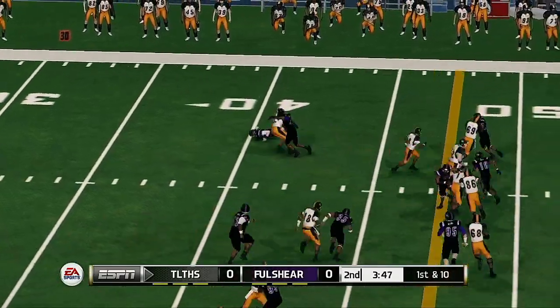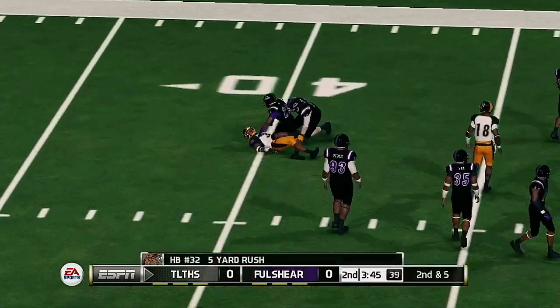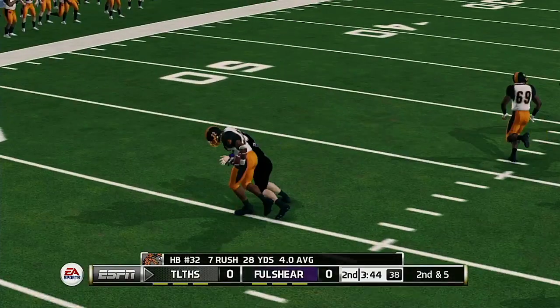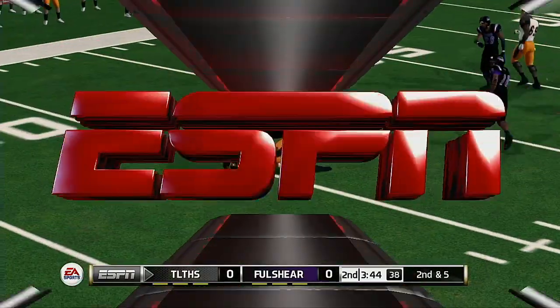Takes the ball inside. They go to the left for a nice gain. That brings it to second and five.